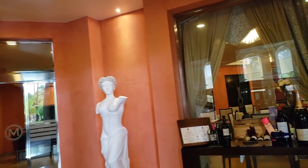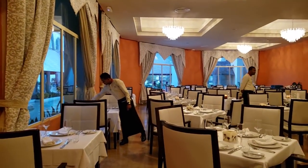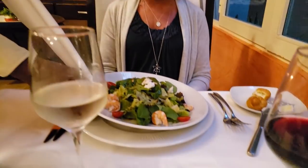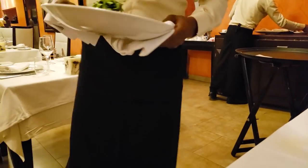So here is your Italian restaurant. And this is where we ate last night. Excellent, excellent menu. I have to say that at all these restaurants on this resort, the appetizers are huge. Like the appetizer could basically be a main course, and the main courses were delicious.